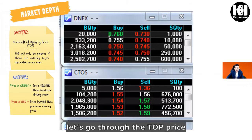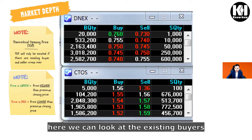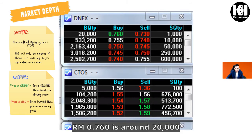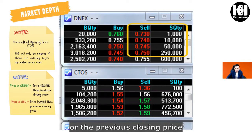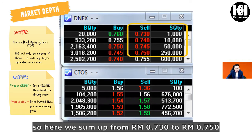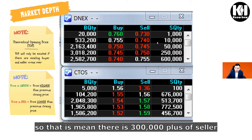Okay, let's go through the TOP price. So this one is the buyer and seller for DNEX. Here we can look at the existing buyer, 76 cents, is around 20,000. How about the seller? You can look at the seller that queues lower prices than yesterday's closing price, or the previous closing price. So here we sum up from 73 cents to 75 cents is around 311,000 units of share. So this means there is 300,000 plus of seller.